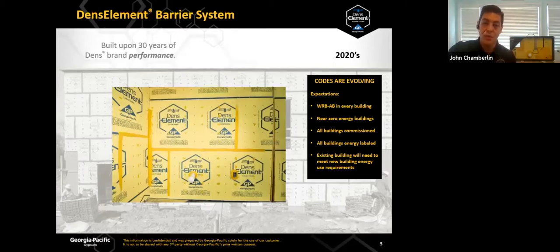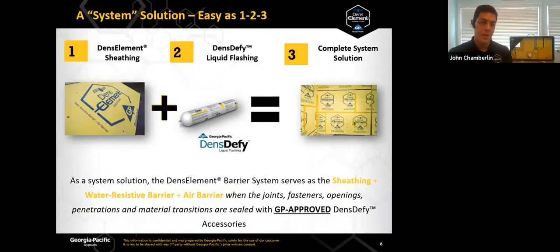So therefore, with the DensElement Barrier System, we tried to address a number of things. How do we create a better, higher performing building, but make it accessible to trades so that it doesn't decrease the chances of success by being more difficult to install? And so that's exactly what we have in the DensElement Barrier System. And let me talk a little bit about that simplicity.